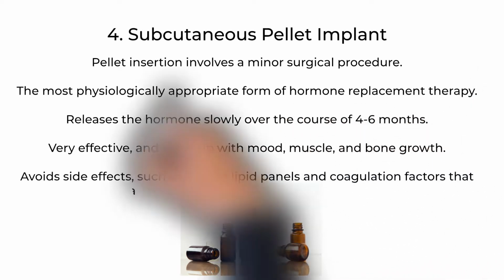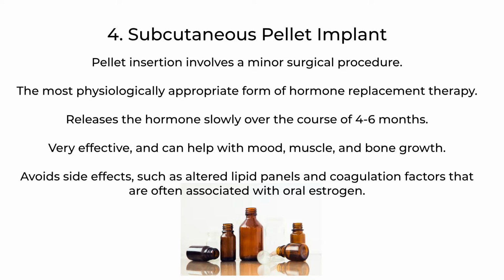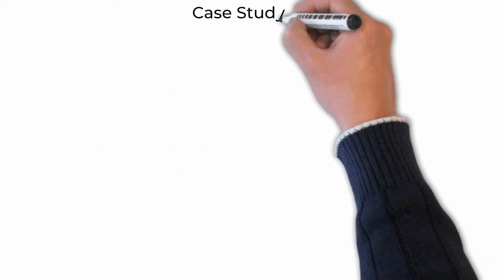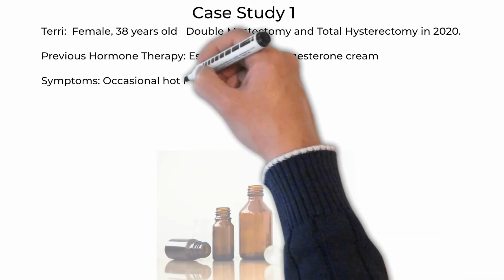The advantage of pellet therapy is the convenience it provides. It is very effective, providing a consistent blood level which can help with mood, muscle, and bone growth. With pellet therapy we can also avoid side effects, such as altered lipid panels and coagulation factors, that are often associated with oral estrogen. The following 3 case studies are examples of patients who benefited from pellet therapy.